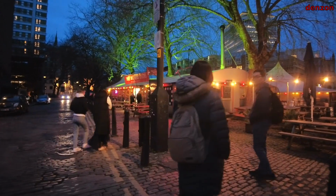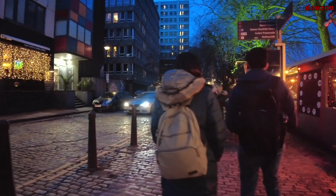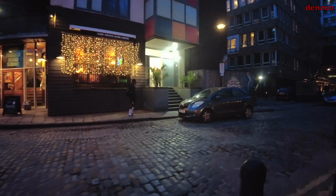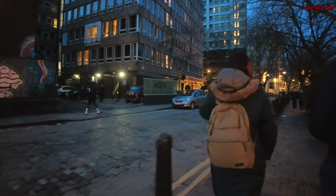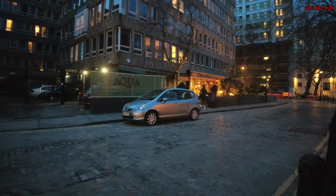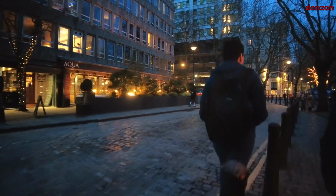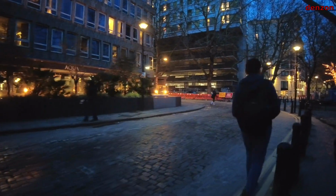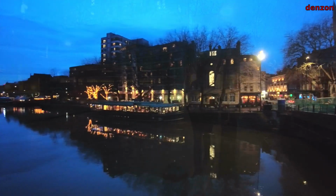And here you can find more bars where you can have your drinking session. It's either a bar or a pub. This area is also near the commercial buildings where you have the offices. So after a day's work, people can go to this area and have some fun.